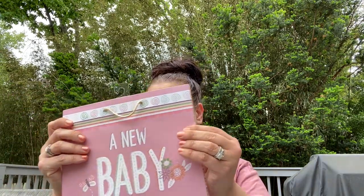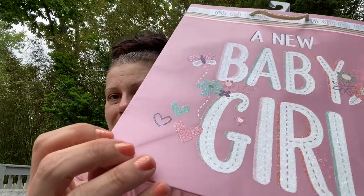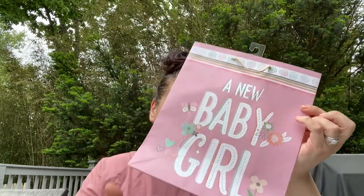And then I picked up 1 more bag for the baby shower I have to go to next weekend. This has glitter on it, if you can see that. It just says a new baby girl. And if you watched my last haul, I have a Batman bag as well with just the Batman logo that I'm gonna put pink tissue paper in, because a lot of the stuff on her registry was pink superhero stuff. It's really cool. But anyway, that's it for party.